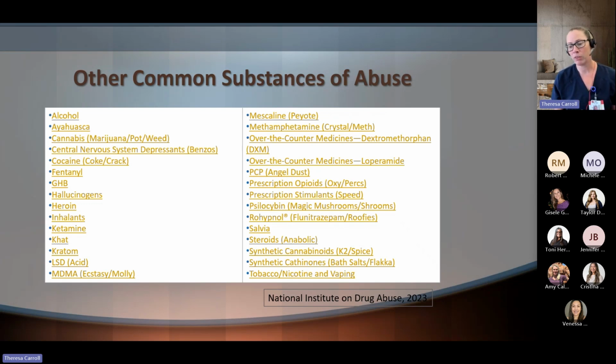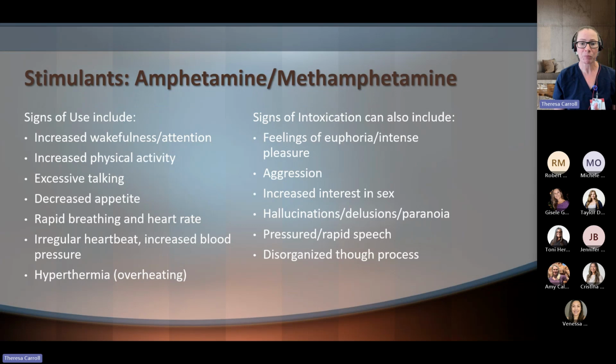We aren't going to have enough time in this presentation to go over all of them, but for interested parties, there are a lot of great resources out there. But what do some of these things have in common, like the stimulants, methamphetamines, amphetamines? Signs of use could be increased wakefulness. Again, some people are prescribed these to help with wakefulness or attention. You can see increased physical activity, excessive talking, decreased appetite. Sometimes it's the intended use of a prescription drug. Sometimes it's the unintended effect of a street drug.